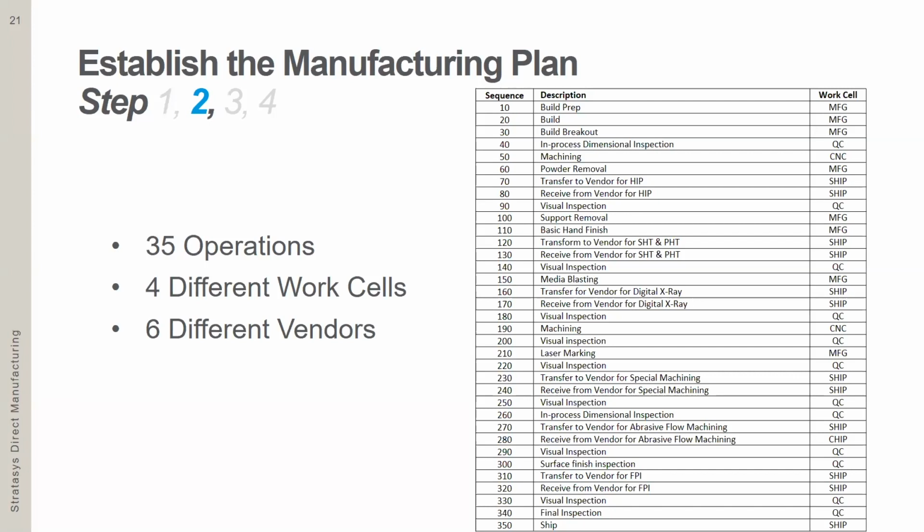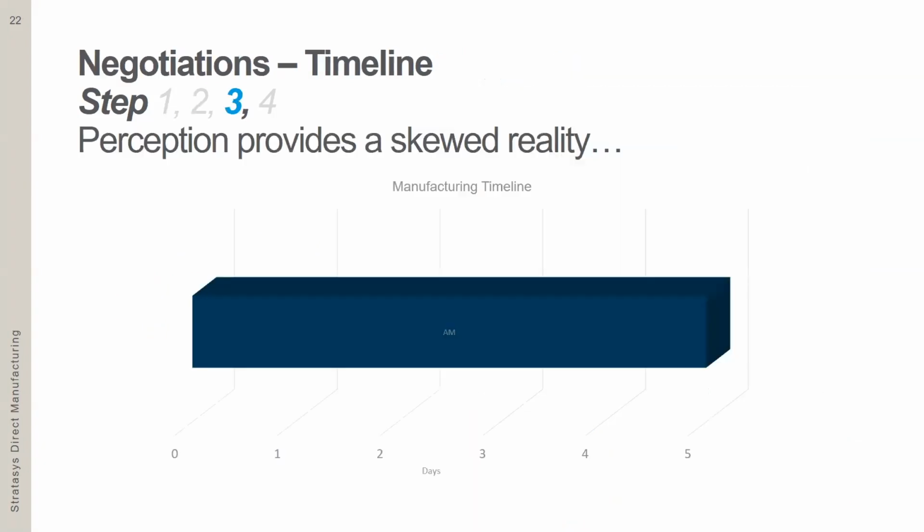So after the manufacturing plan is in place, we have to talk about timeline. And this has to be clearly communicated to the customer. Additive is accessed by customers because they believe that they can get a component quick. And that quickness is really relative, but it is still skewed because they hear a notion of a 5-day print, but that is not the elapsed time to deliver the component.